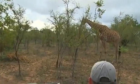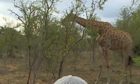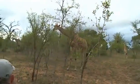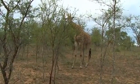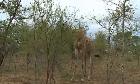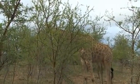Just move again. She's been tremendously confiding, this one. Mother of our little paintbrush friend. Hi. She's only now about 10 metres from us. Well, that's about 33 feet, which is not very far at all.